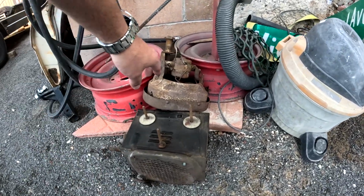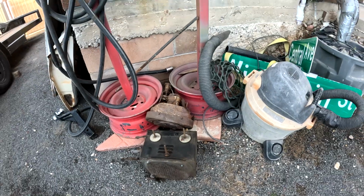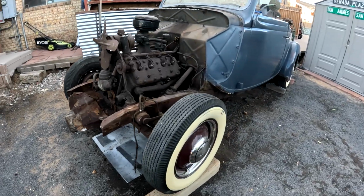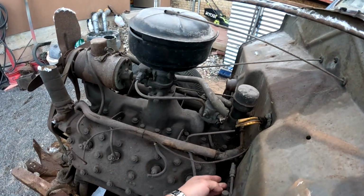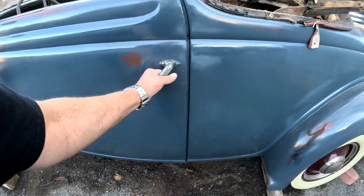Alright guys, so here we are with the 36. I got both running boards off. I got the seats out. I started cutting out some of the stuff under the dashboard. These parts over here, let me show you. Alright, so I got the old speaker out and the old heater core. So now that that's out, I've been trying to get used to this little handle. So anyways, we cut a bunch of stuff out of this thing. Bunch of wiring. A bunch of hoses. All kinds of stuff. I still need to cut the steering shaft.